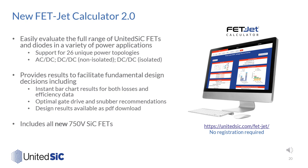You can easily evaluate our new Gen 4 silicon carbide FETs, as well as all of our other FET and diode products, in the United Silicon Carbide FET Jet Calculator. The calculator tool supports 26 unique power topologies, including AC to DC, inverter, and DC-DC, both isolated and non-isolated converters. The new FET Jet 2.0 shows instant bar chart results for both losses and efficiency. It includes gate drive and snubber recommendations and allows users to download design results in PDF reports. The link is shown here from unitedsilicon carbide.com, and no registration is required.